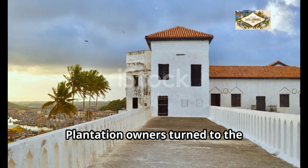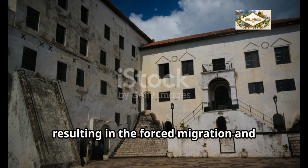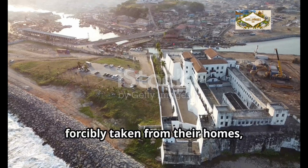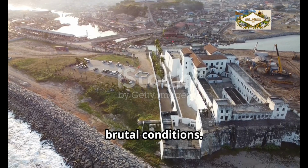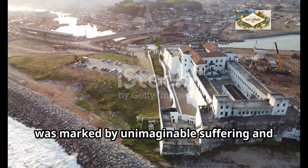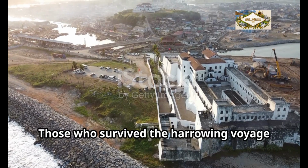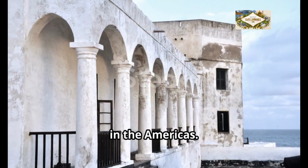Plantation owners turned to the transatlantic slave trade to meet their labor needs, resulting in the forced migration and enslavement of millions of Africans. Africans, forcibly taken from their homes, were transported across the Atlantic in brutal conditions. The journey, known as the Middle Passage, was marked by unimaginable suffering and high mortality rates. Those who survived the harrowing voyage faced a life of enslavement and hardship in the Americas.